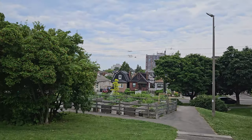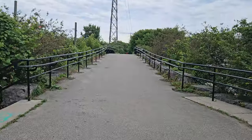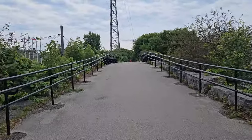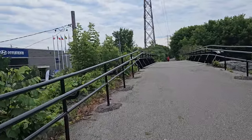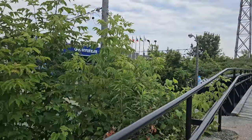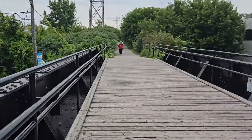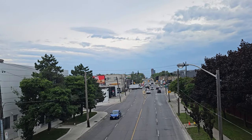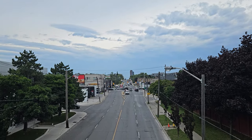Another little community garden here. So just coming up to Dufferin Street, which is also a major road in Toronto, which runs south to north. So north on Dufferin would be the 401. You can get on the 401 and a big mall called Yorkdale Mall.